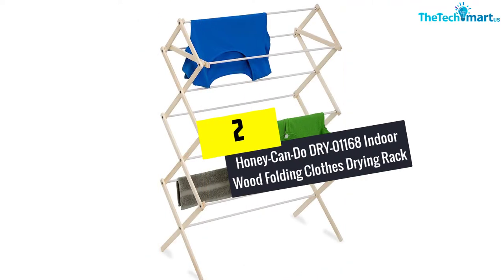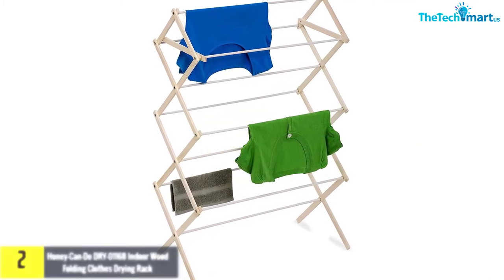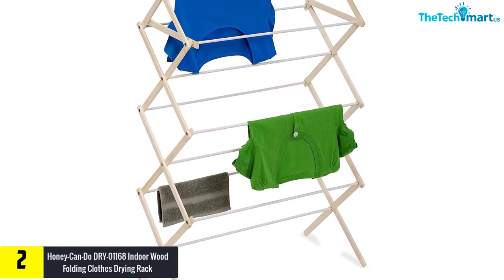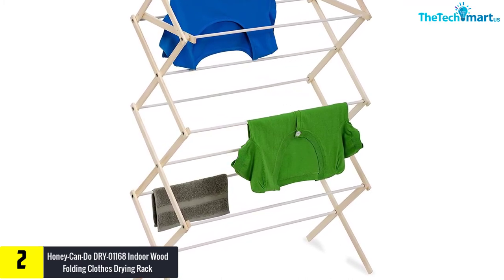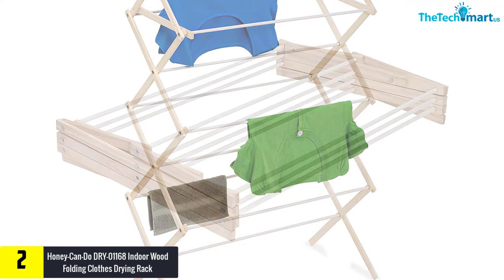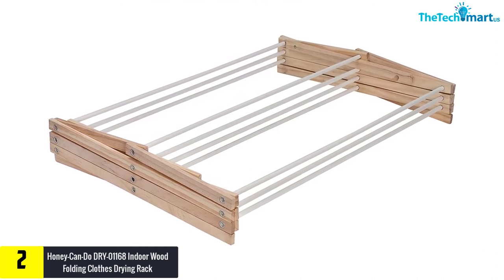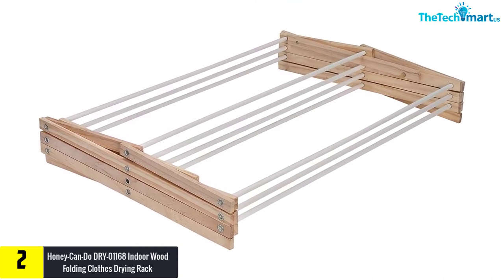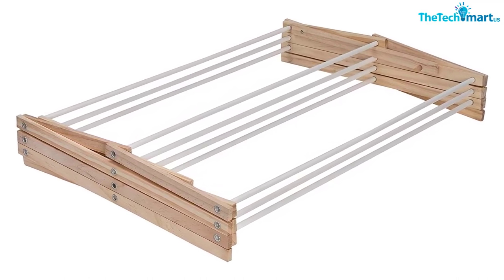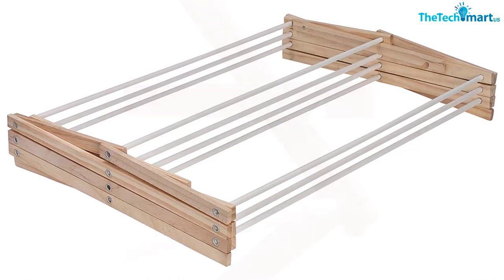At number 2, we have the Honey Can Do Dry 01168 Indoor Wood Folding Clothes Drying Rack. The freestanding bamboo frame design with a folding mechanism makes both clothes drying and storing convenient. The spacious drying rack also offers enough space for hanging a wide variety of clothes. Moreover, from towels, shirts, jeans, dresses to delicate garments, this rack is suitable to air dry different clothes. This indoor laundry rack also consumes less space in your living space.